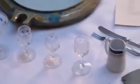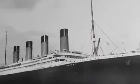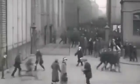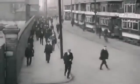When I see the level of detail that went into the interior of ships like the Titanic, it gives me a sense of actually the scale of the workforce that would have been involved in the interiors, the craftsmen, metalwork, the glassware, the china, every detail down to the door handles. And that really shows me how important the Titanic was for Belfast and how it helped build this city, which was buzzing with activity and master craftsmen.